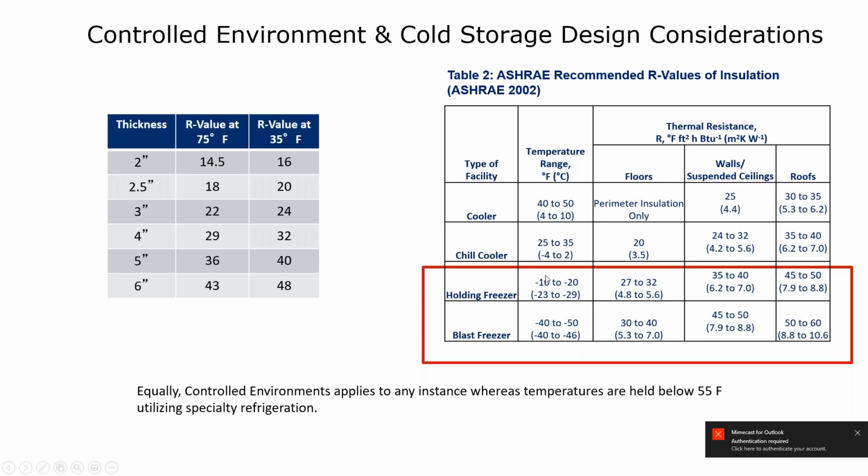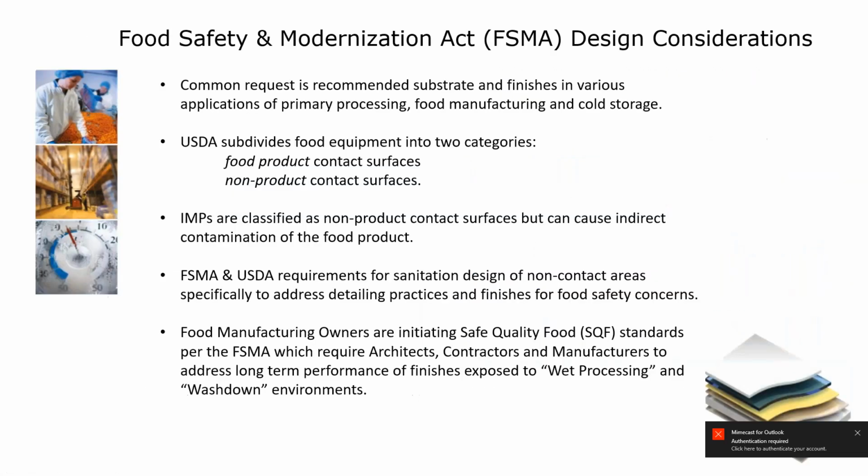As part of your program, you won't be getting into this holding freezer, blast freezer zone. If you get into those opportunities, we would advise and work with you to find a turnkey opportunity or contractor to do the entire portion of this versus trying to accomplish that through the building program. And I'll again touch on that on the detailing side of things.